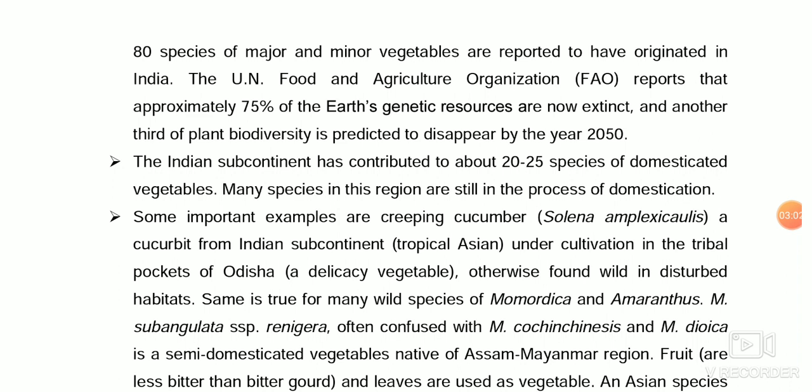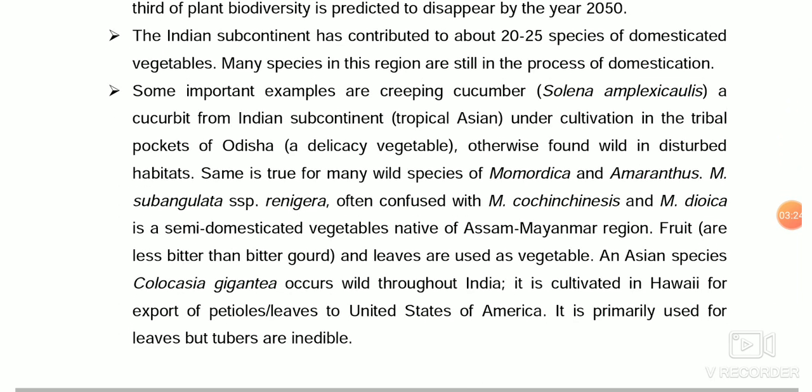Another question is about some examples of these vegetables, like creeping cucumber, that is Solena amplexicaulis. This is a cucurbit, a creeping cucumber, mostly grown by the tribal people of Odisha. And similarly there are different Momordica species. Now talk about the next important point.